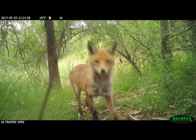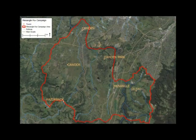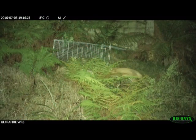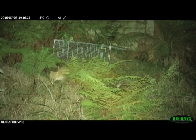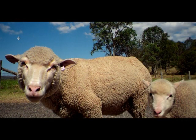National Landcare Program funding has also supported projects such as the Menangle Fox campaign. Experience has shown that dealing with any pest species needs to be coordinated at the local level with specific actions that are appropriate for the pest animal and the assets to be protected.